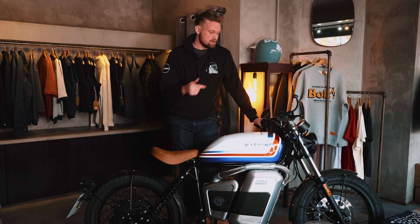We're here on the Maeving RM1S model, which is £7,495 from new. And has this unlocked the A roads of Britain for electric riders? We've been riding to find out, so let's see what it's all about.